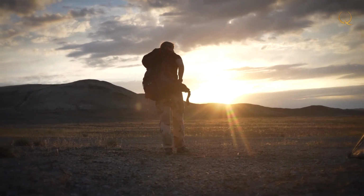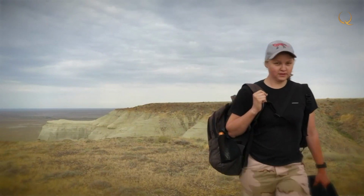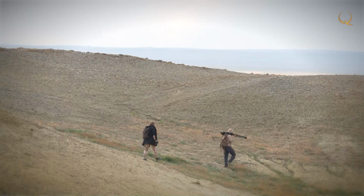You can't call a zoologist's fieldwork a walk in the park, as they have to stoutly bear all the hardships of camping life, but it is all worth the beauty of wildlife.